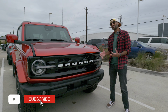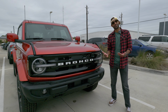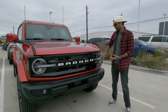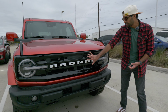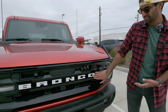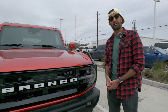All right, guys, let's take a look at the front fascia and the styling here. So, of course, the Bronco has come back after many, many years, and I really like how they did a simple, modernized, but nice vintage-looking styling here. So we have a very simple front grille with some LED lights to kind of modernize it, and then your nice Bronco white font. I think that stands out really nice off this gloss black, and especially with this beautiful hot pepper red color.